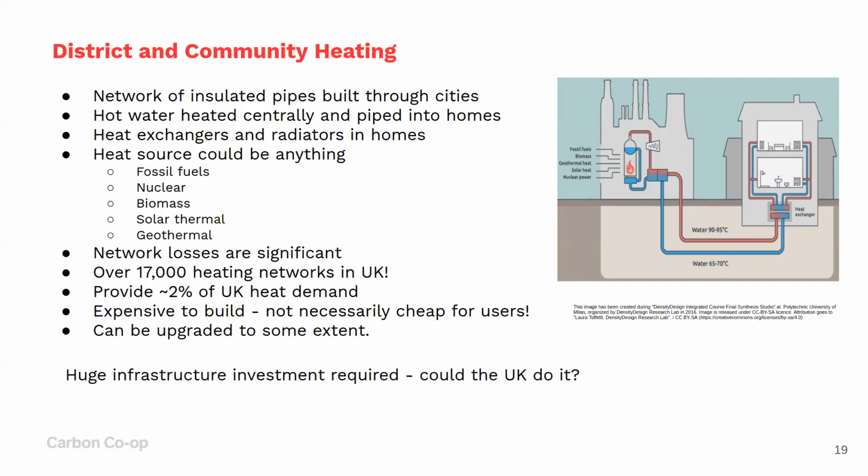So there are a lot of them in the UK. I was surprised to learn there are over 17,000 heat networks in the UK. They provide about 2% of UK demand. They're expensive to build, and they're not necessarily cheap. So even though you've got this scale, it actually can be that once you've paid to be connected to a network, you find that your heating bills have gone up.